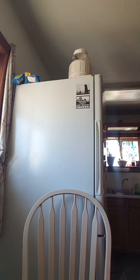We got a seedless watermelon at Walmart as well. And we got a 5-pound bag of red potatoes. These look better than the white potatoes. Moving on, some fruits.